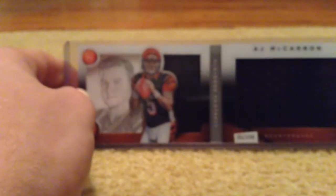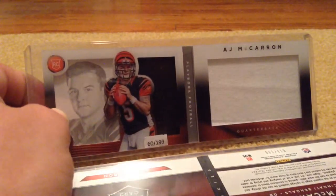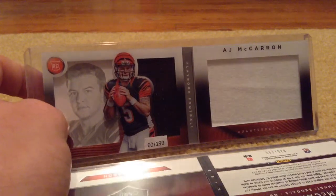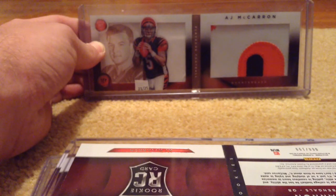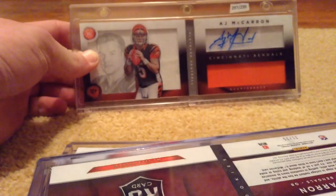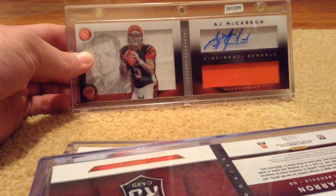Now moving on to booklets. Playbook jersey autograph, numbered 35 out of 99. Black jersey. Another 2014 playbook, white jersey, numbered 60 out of 199. Another 2014 playbook, 3-color patch, numbered 21 out of 25. The autograph, orange autograph, numbered 297 out of 299. Okay.